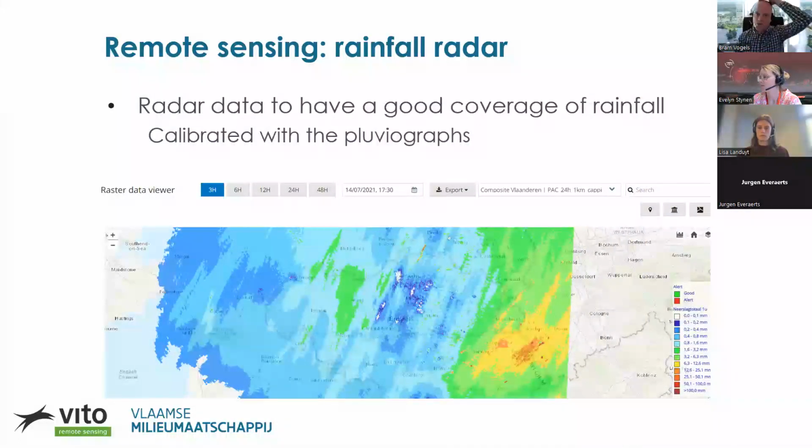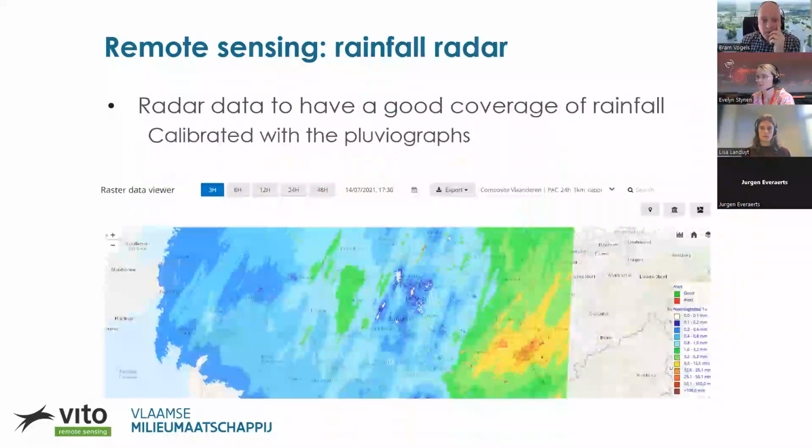If we go to remote sensing, we, of course, have a bigger area to cover. First of all, we have the radar data. So we have at least 2 radars in Flanders, and we also use the radar data of the Dutch radar system in the north. And we calibrate this radar data based on the pluviographs. So sometimes the radar gives a little bit of an overestimation of the rainfall, so we can correct that based on the point-based information we get from the pluviographs.